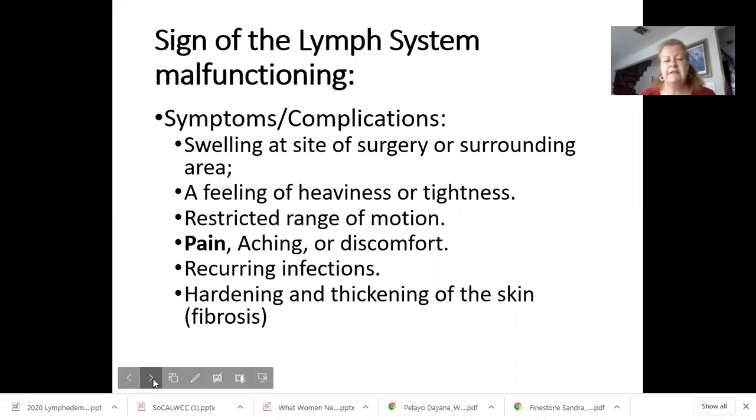So if you look at that list, somebody can have some swelling just after surgery, but not really think it's going to add up to much. But then when it starts feeling like there's a heaviness or a tightness, like it's just a little hard to get that arm moved or the leg, you just can't quite lift it onto your chair, those are things that complicate or compound that swelling. And that's a reason to get some therapy.